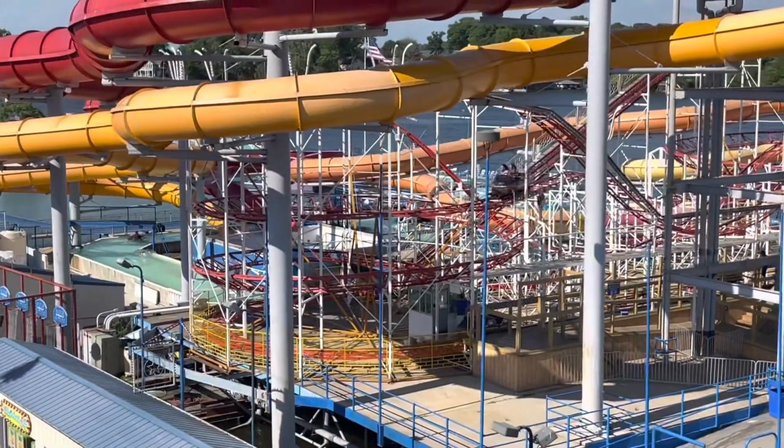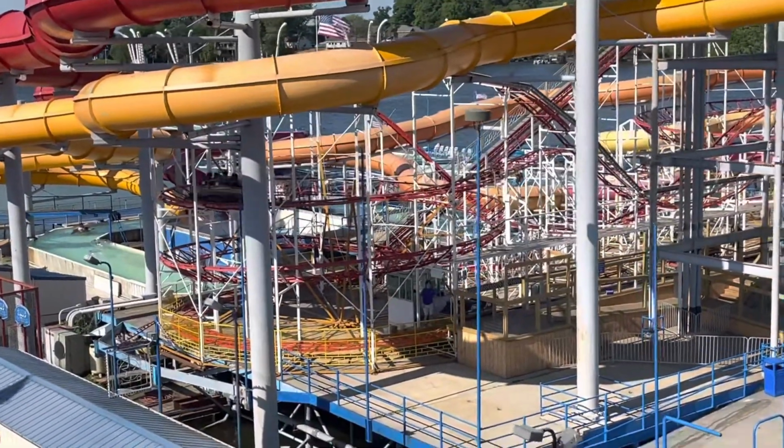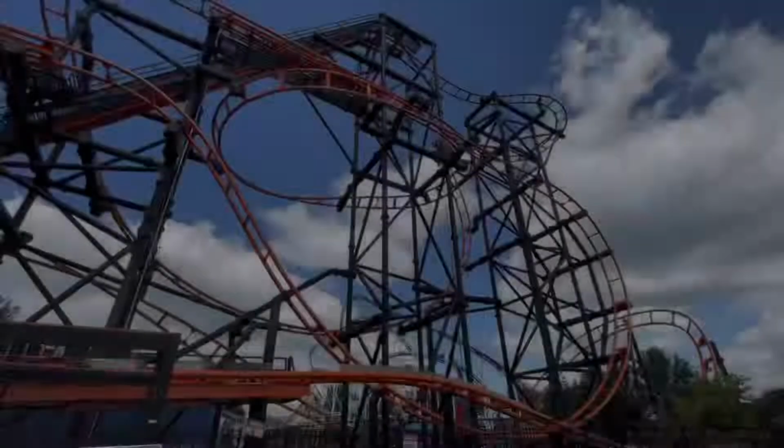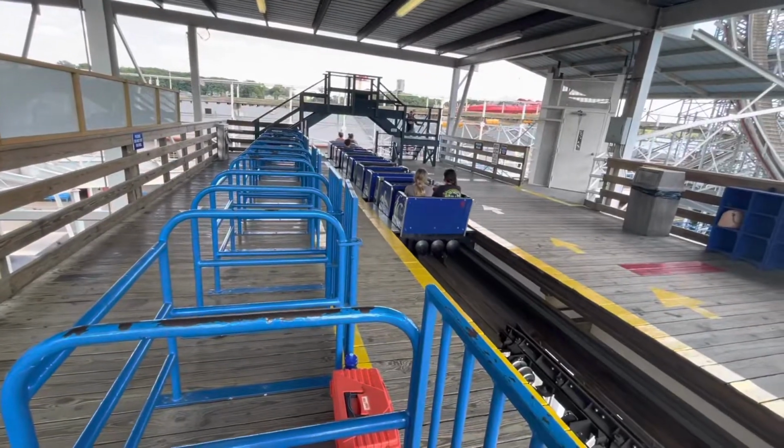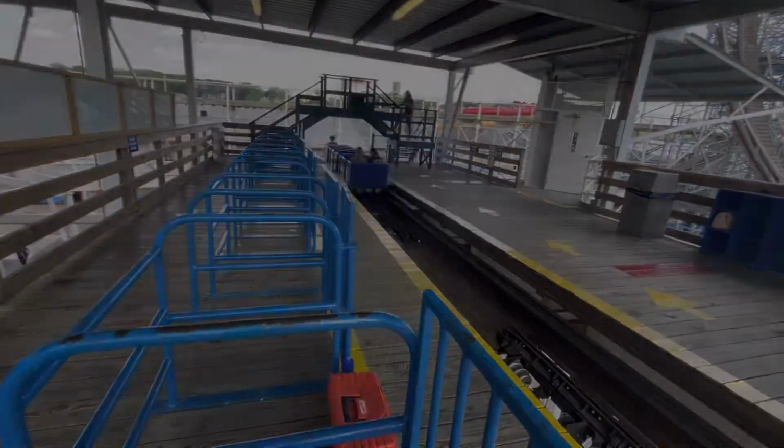Yesterday, I spent a hot day at Indiana Beach in Monticello, Indiana. I thought that most of their coasters were either okay or bad, but there was one that stood out above the rest.